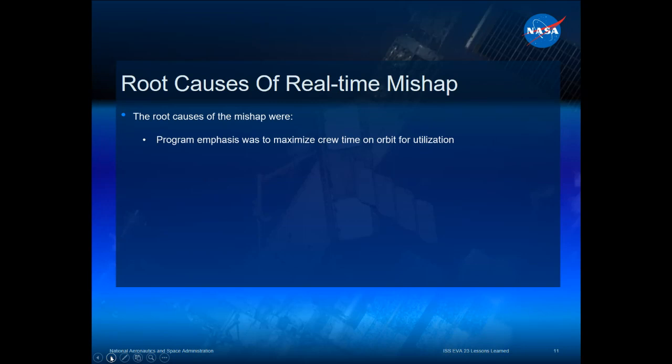There was also a perception that the drink bags leaked. That's because we've had a history of drink bags leaking in the space program, but not this drink bag. This drink bag had never had a leak. But because we were so used to drink bags having failed, when our teams were told that the drink bag leaked, they were told it like it was a fact, we're going to replace it, and everybody accepted it. Next slide.